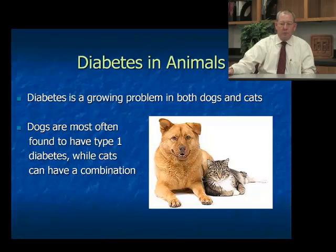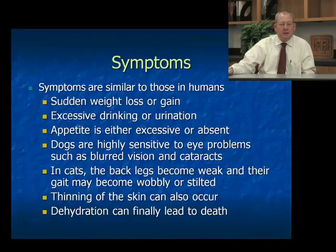So dogs are more often found to have type 1 diabetes, and cats can either have type 1 or type 2. We know how to tell the difference on those two. But what are the symptoms in dogs? Well, it's basically the same. Sudden weight loss or gain, excessive drinking or urination. Appetite is either excessive or absent. Dogs have eye problems or blurred vision or cataracts, and cataracts is usually what we diagnose.